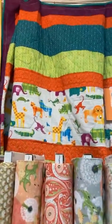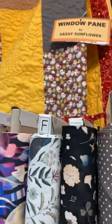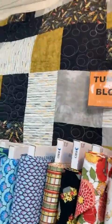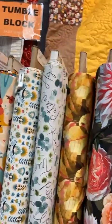Sure. Quick strip. And that is a quick strip. Yep. And window pane and tumble block. Now, those are patterns by a company called Sassy Sunflower, and those are patterns designed for 5 half yards.